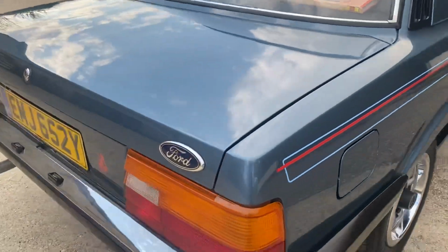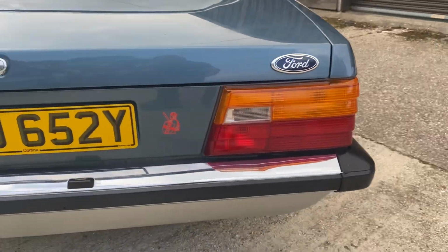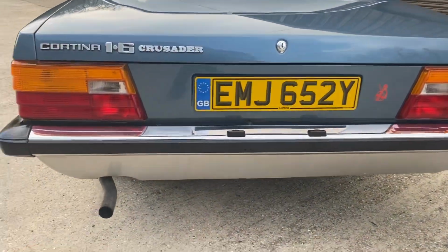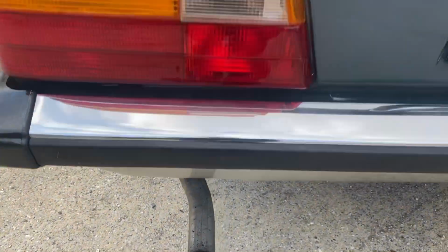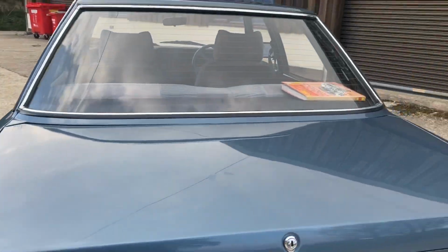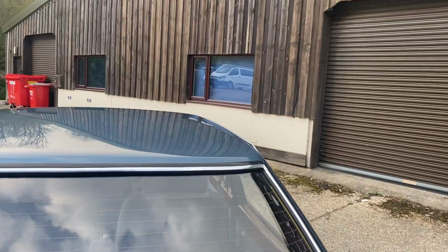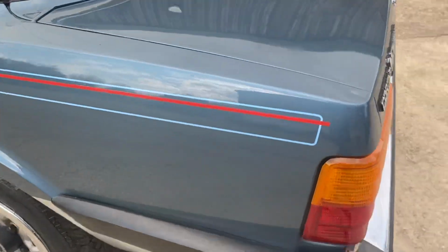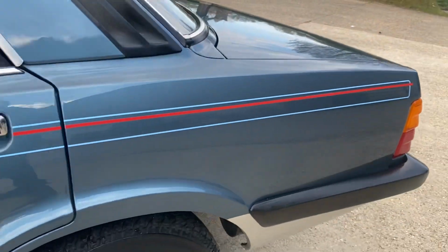Very good through the back panel. The chrome of the bumper is in excellent condition, as is the rear valance. And that exhaust pipe doesn't look dreadfully old. Very nice through the bonnet and the roof, nice bright unscratched glass, and it looks as if it's lost a little bit of lacquer here and here, but as I step back, very little else I can comment on.